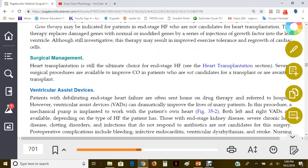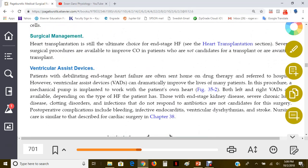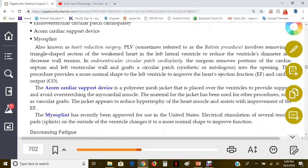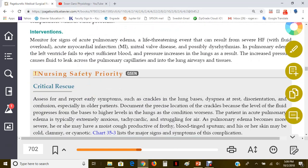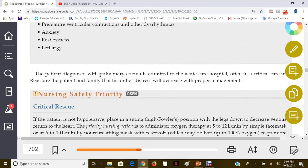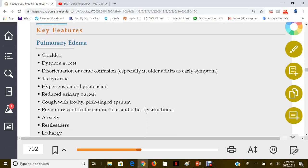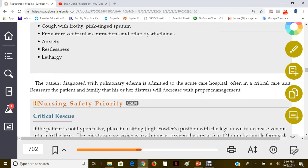Alright, so we will not be testing surgical management. We are not. These are advanced therapies, ventricular assist devices, so we're not testing them. These are critical care topics. Chart 35-3 just tells you again, this is not any different from chart 35-1 on the second column of left side heart failure signs and symptoms. This is the same thing.